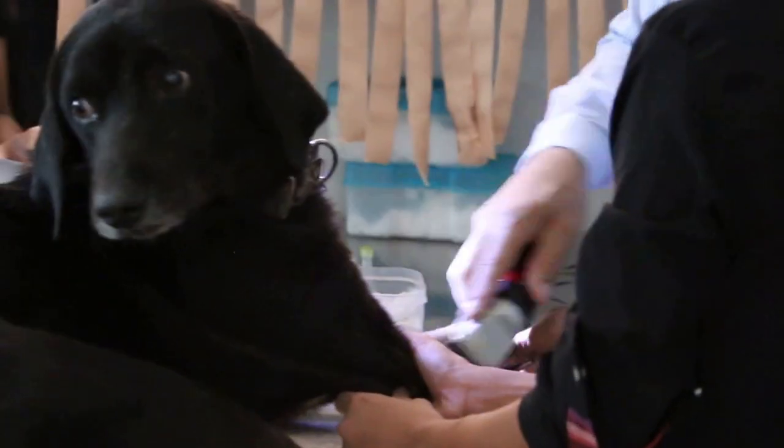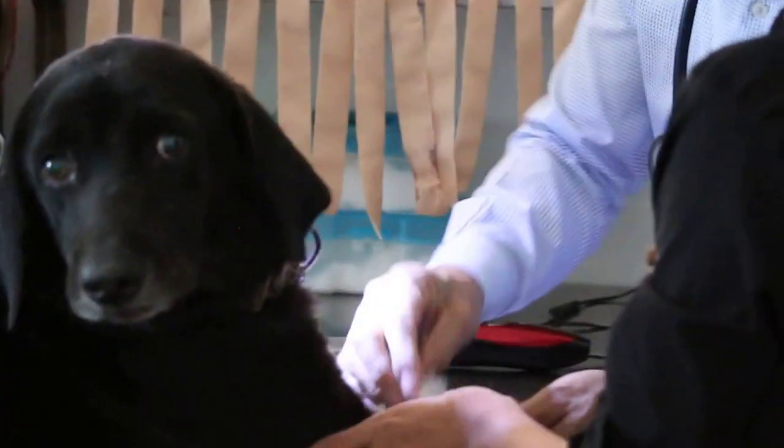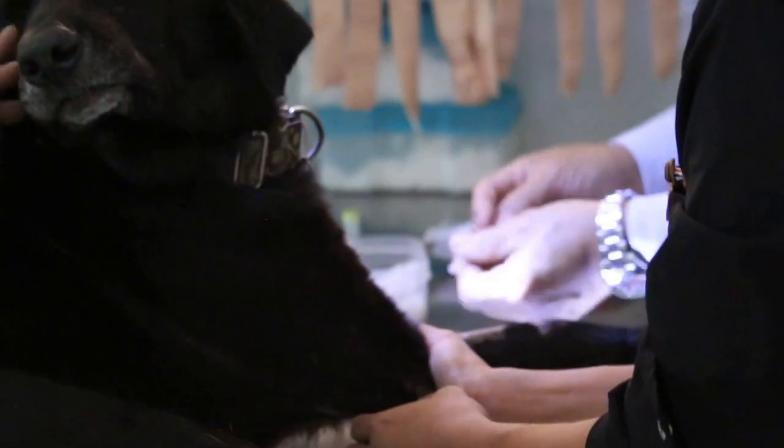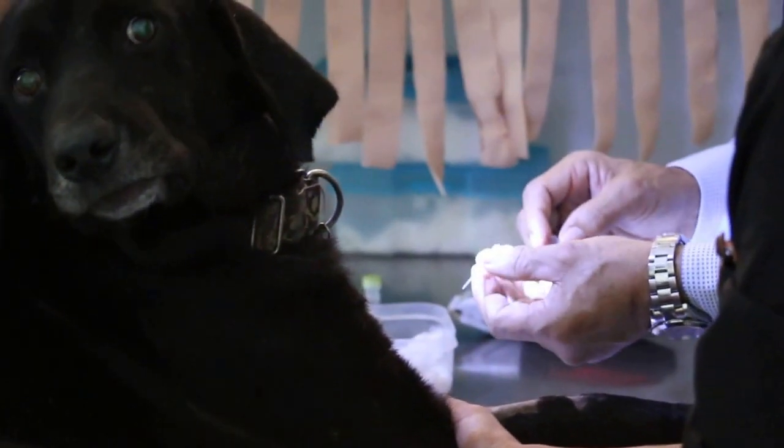So the vet, Dr. Ong, the electrician comes to fix the electrical trip. So touch light.